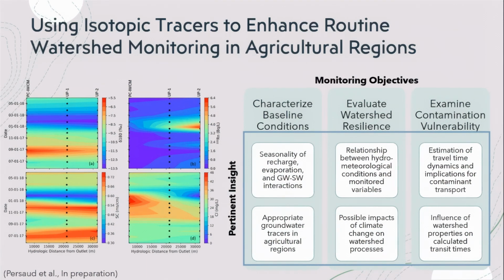The first study is using isotopes to enhance watershed monitoring. This study compares insight from monthly sampling of stable water isotopes and radon to more conventional monitoring parameters such as conductivity and chloride. Variables were evaluated in the context of defined watershed monitoring objectives, such as characterizing baseline conditions, evaluating watershed resilience, and examining contamination vulnerability. Ultimately, isotope incorporation has proven to be a valuable complement to traditional monitoring metrics and has the potential to provide insights such as seasonality of recharge, evaporation, and groundwater surface water interactions, and possible impacts of climate change on watershed processes.